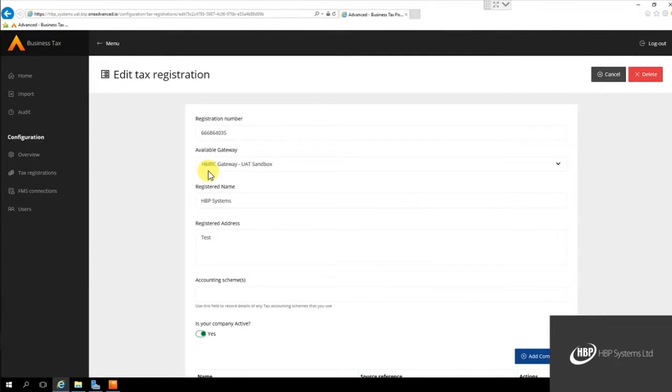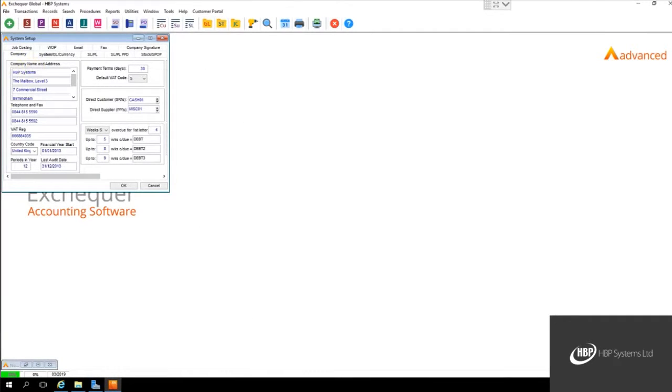The available gateway will just be HMRC Gateway that you'd select from the drop-down list. The registered name will be the same as the name you registered with the HMRC and needs to match exactly to the company name that's set in this screen here in Exchequer. And it's important to note that that is case and character sensitive.